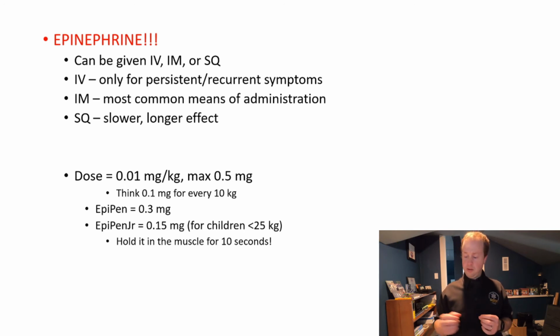Another thing about EpiPens that I want to remind you is when you stab it into their leg, you've got to hold it there for a couple of seconds, like 10 seconds. Don't just stab it in and take it out, because since you're not actively pushing on a plunger, it takes a little bit for the medicine to get in there.